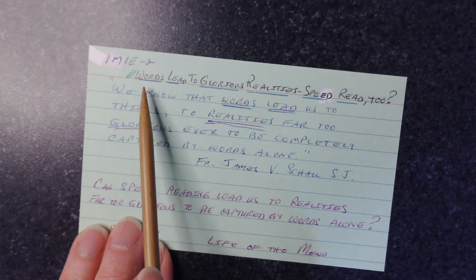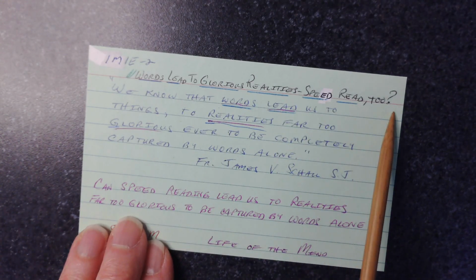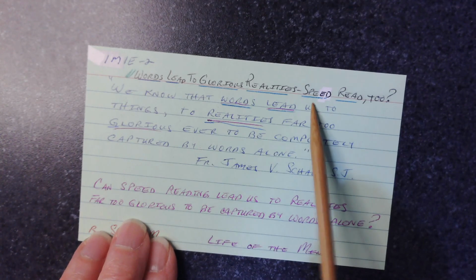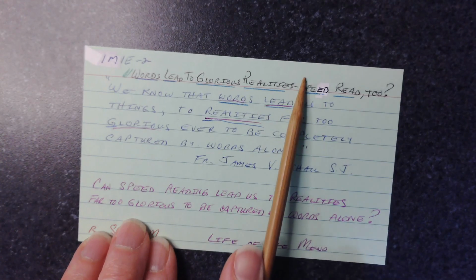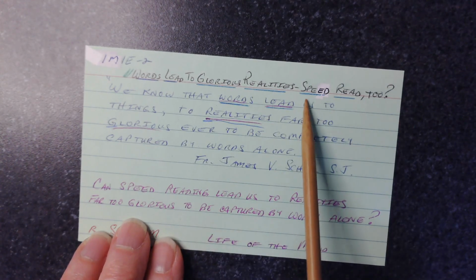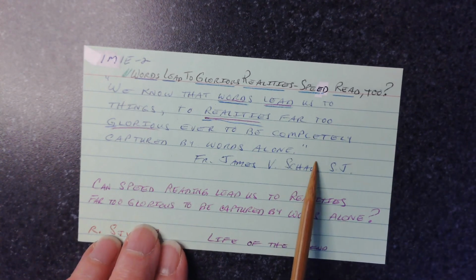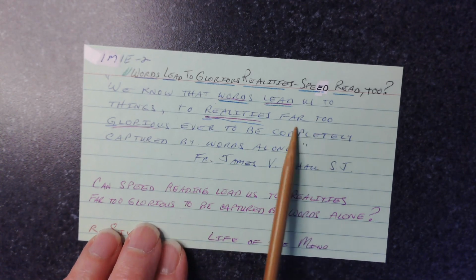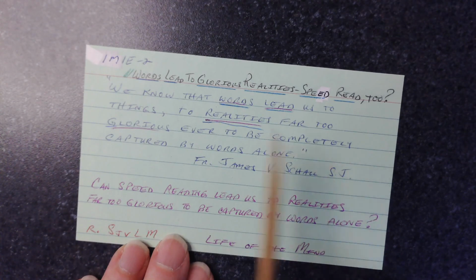So my new tagline was words lead to glorious realities. Speed read 2. So I've got words lead to glorious realities. That's where it used to cut off. And now I'm going to be adding speed read 2. So I did not choose to make this the parent card because I had another one that was actually better.